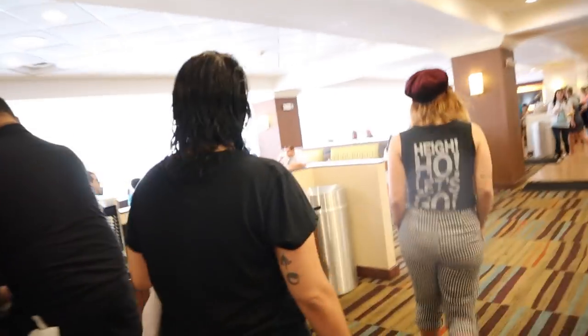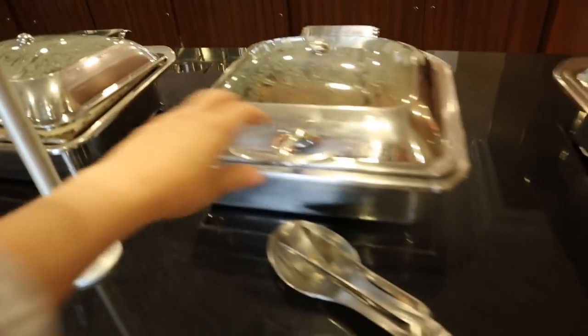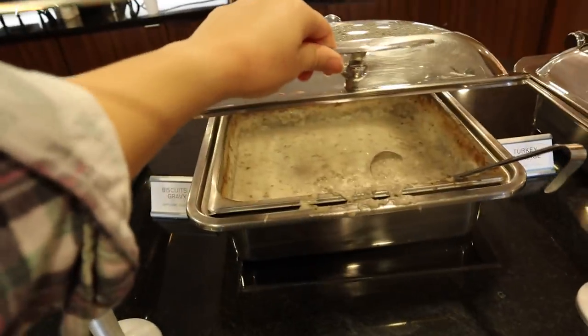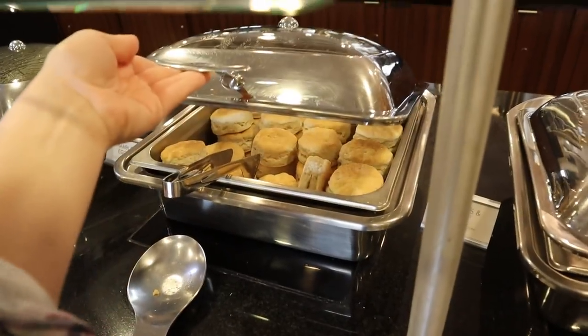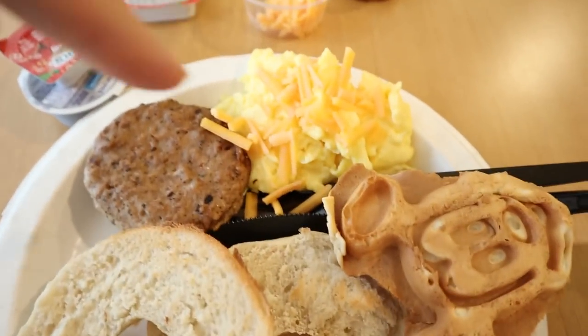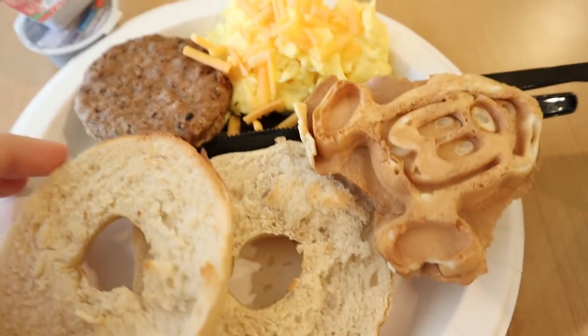But it's time for breakfast, time for more breakfast. A lot of eating again in here for breakfast. Here we go, we got turkey sausage. Ooh, biscuits and gravy. And some eggs, yes. I did put some cheese on my eggs, so that would be nice.